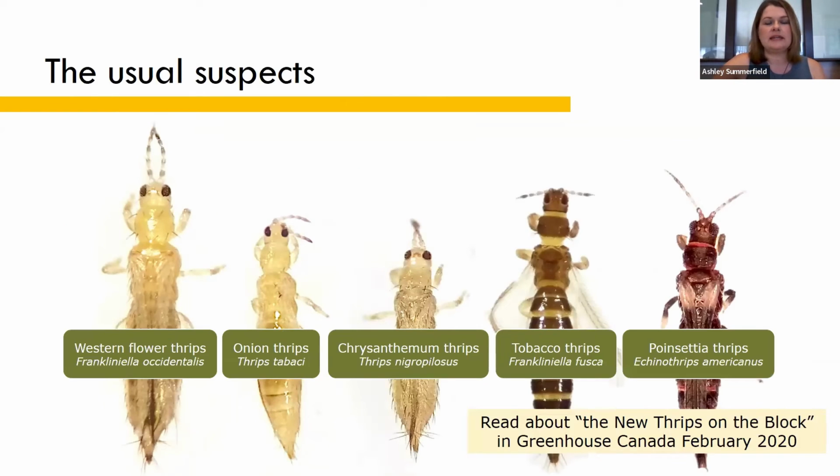In addition to western flower thrips and onion thrips, we also found chrysanthemum thrips, tobacco thrips, echinothrips. We found these pretty regularly in ornamental greenhouses throughout the region, although these species usually show up in really low numbers, but I have seen each of them cause outbreaks, so it's worth being aware of their existence, particularly if you're seeing some unusual thrips activity. So for example, chrysanthemum thrips really hammers the bottom leaves of a plant. So it's really distinctly different from what you'd see with western flower thrips. You can read more about the new thrips on the block in the February 2020 edition of Greenhouse Canada magazine.